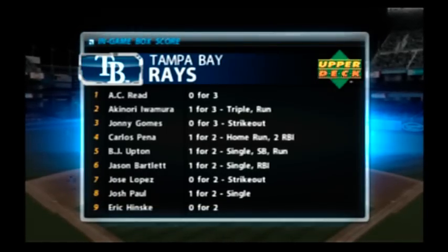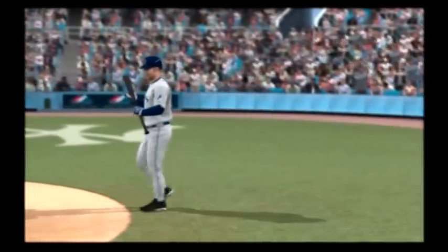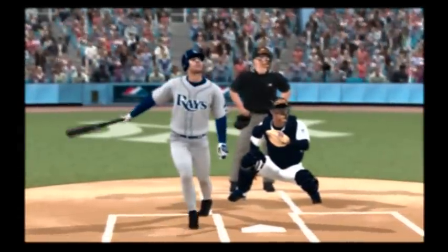Top of the 6th inning now for the Devil Rays. Time to check out our in-game box score. It's presented by Upper Deck. Carlos Pena will stand in here, but before he does, let's take you back to the very first inning. This was a 2-run home run right out of the gate that really got these guys off to a fast start.